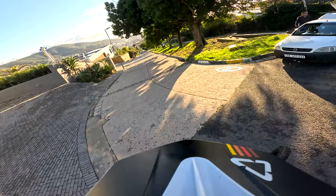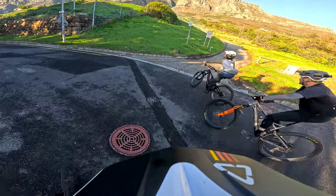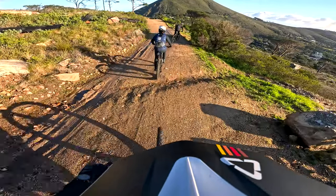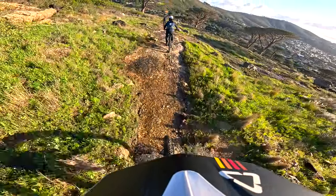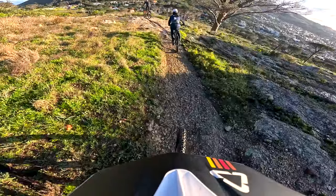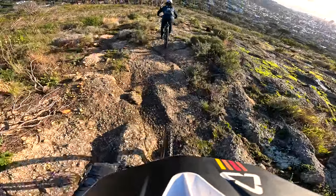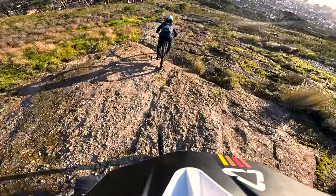There we go. They should have a DH race down there. Okay, right. And we're getting up at the Ronnieslucht River Reservoir. So we're dropping into the granite slabs. Oh, that's rocky. And slabby. Oh, that's intense.